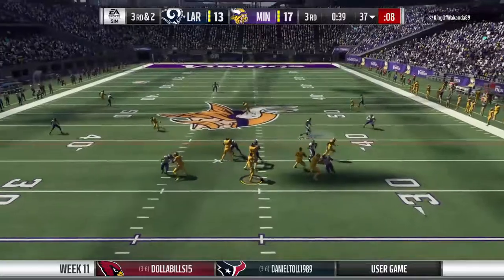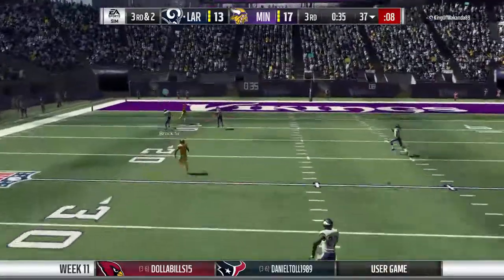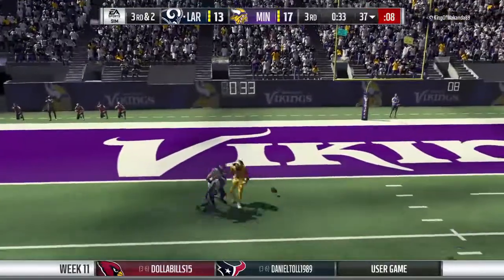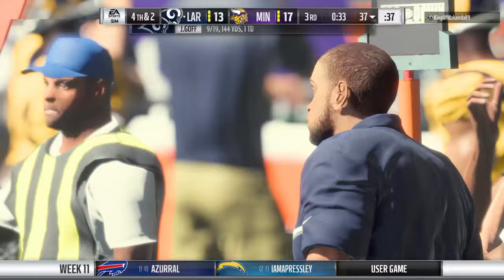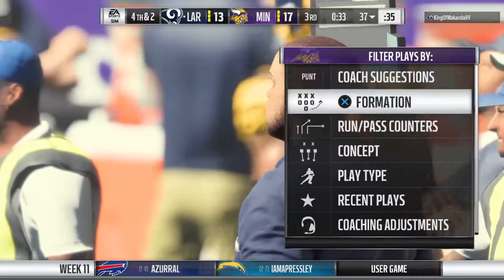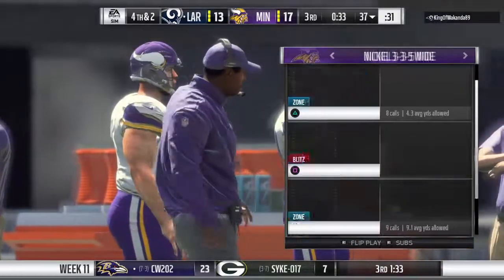Now it's Goff off the bootleg. Going deep here for Watkins. Oh, he can't hang on to it. Almost intercepted. They would have loved the first pick of the game there, but at least it does get them to 4th down. Perhaps they overthought this one a little bit.